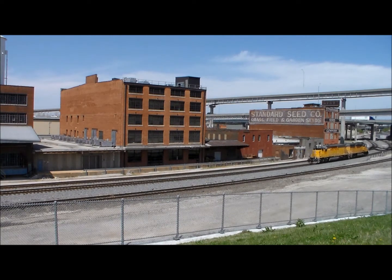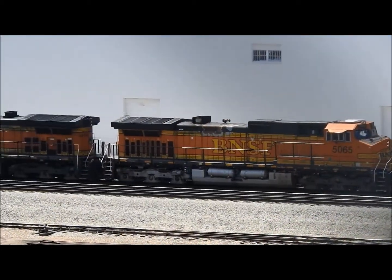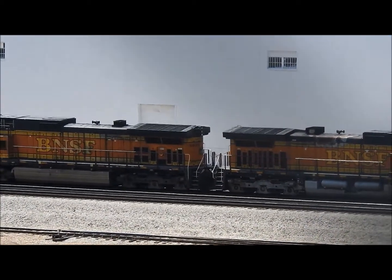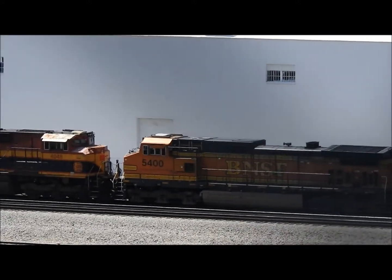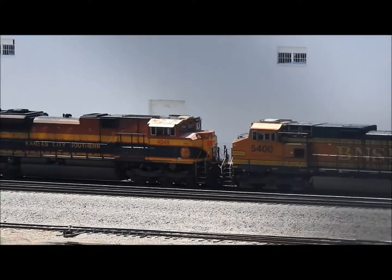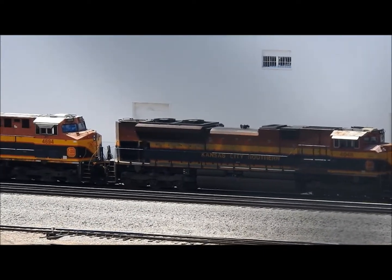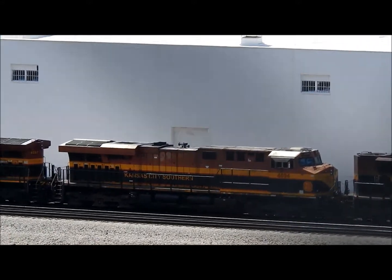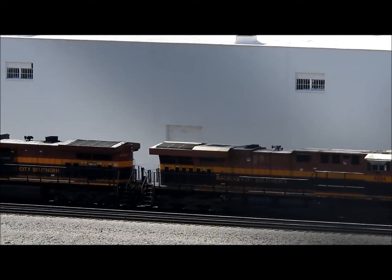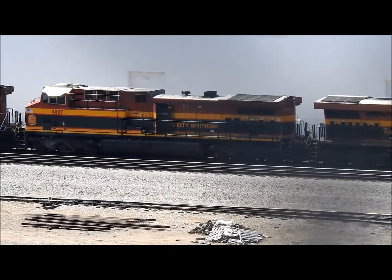Again, following the sunlight, I was off to our next location. On the way, I quickly captured these BNSF trains with some colorful consists.